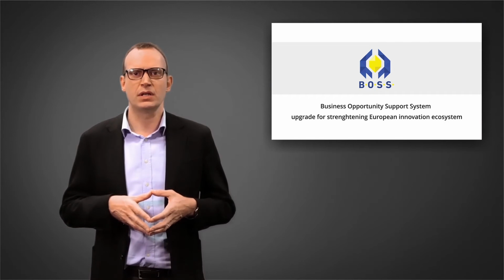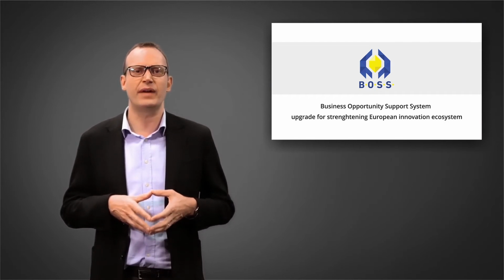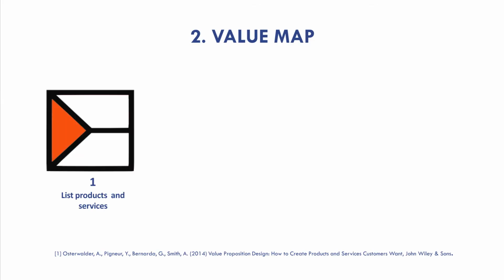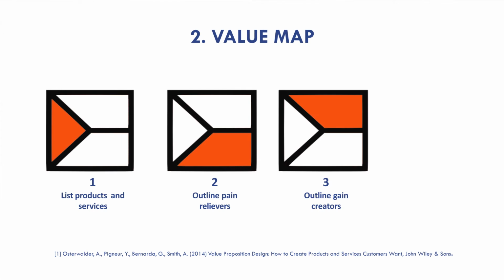In other words, to describe explicitly how your products and services create value for the customer. The first step is to list the products and services you intend to offer to the customer. Then, you have to identify pain relievers. Pain relievers describe exactly how your products and services alleviate specific customer problems. The next step is to identify gain creators. Gain creators describe how products and services create customer gains.